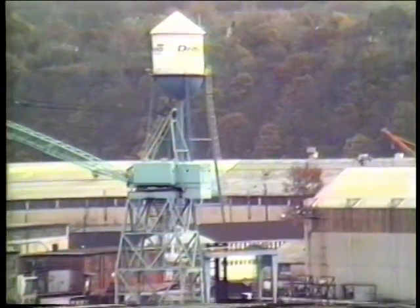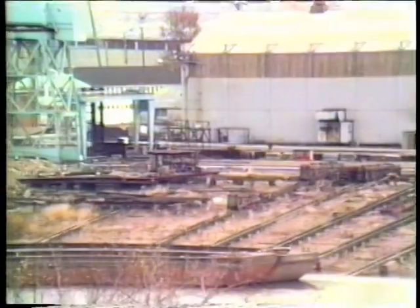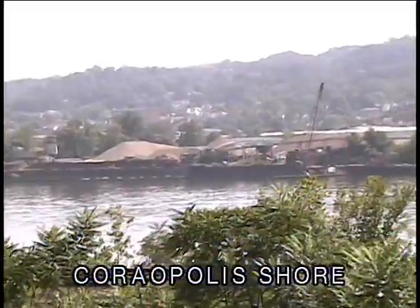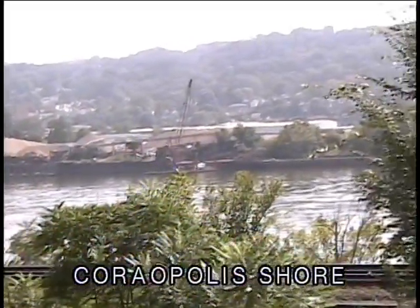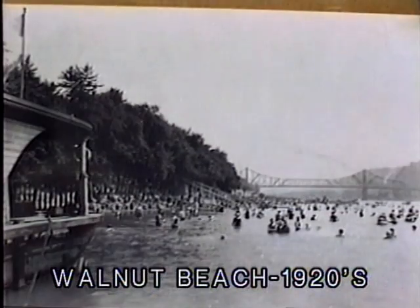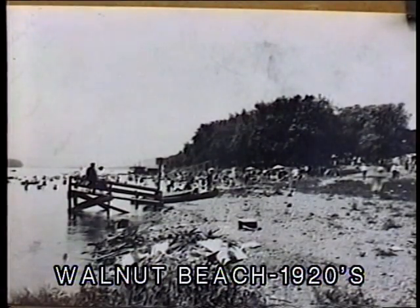Most of the shoreline on the Moon and Coraopolis side has always been owned and operated by various commercial and industrial interests, which left little or no riverfront available for public access. While on the opposite shore in Swickley, there was a popular public park and beach which existed there until the early 1920s, when the railroad relocated their tracks to the riverside.